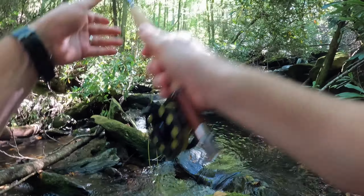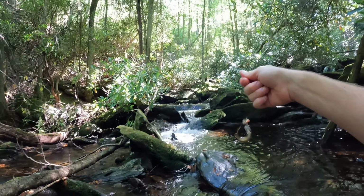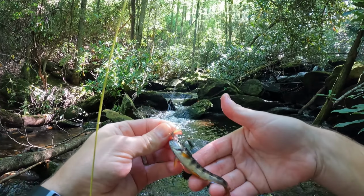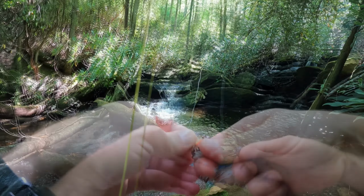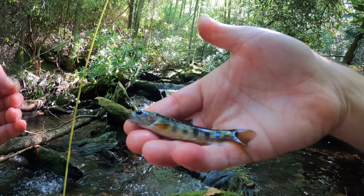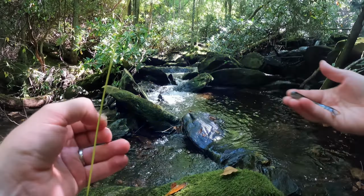There we go. Nice. Get my hands wet. Hey, it's a tiny little brookie, but man, we'll take it. Look how colored up that guy is. Get you off and get you back in the water, man. Look at that little guy. There we go. Pretty little trout, nonetheless. First little brookie of the day.